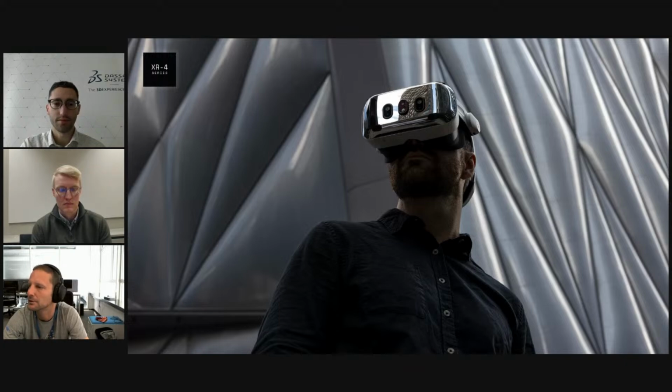So the way virtual and mixed reality on 3D experience works is we provide a generic HMD command that is integrated in almost all of our 3D applications. So you could do it in CATIA assembly design, but you could also run a mixed reality review if you were a Delmia user or a Simulia user or whatever. If there is an application from that brand on the 3D experience platform, then chances are very high that you will get at least the basic level of virtual reality support.